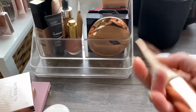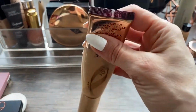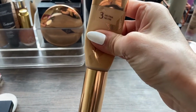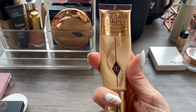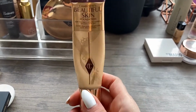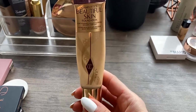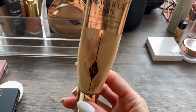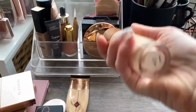I'm gonna put back this Charlotte Tilbury Beautiful Skin Foundation. I've used a ton of this, you guys. It's probably down to there. So I'm gonna put it back just to force myself to use something else. But this right now, between this and the Ordinary foundation, it's really all I need. Like, I love these two. They're so pretty. But I am gonna put it back, force myself to reach for something else.